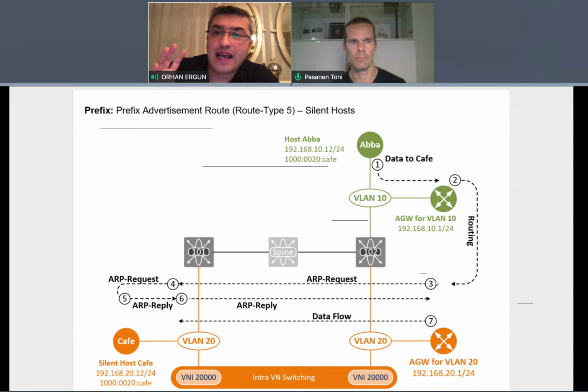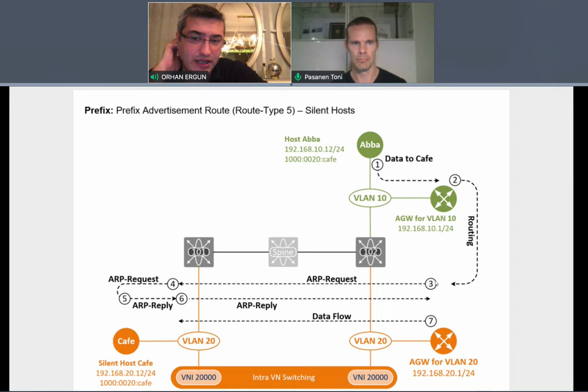This VXLAN encapsulation, either via ingress replication, which is the unicast method, will be sent to each and every switch within that VNI, which is 20,000 in that case. For simplicity we are showing two, but it could be tens of switches, and all of them will receive it, either via ingress replication or, if you enable an underlay multicast group, it will be pushed to everyone. Then when Cafe receives this ARP request from VNI 20,000, it replies back to the default gateway, which is on switch 101, and 101 bridges it over the VNI to the other site. 102 receives it and will do the routing again to reach Abba.